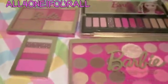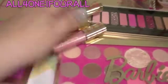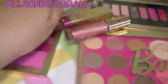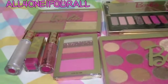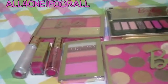So this is my BYS Barbie collection. And like I said, I got one of each of these. I'm thinking about getting a couple more, like just the silver eyeshadow and the palette, and then there's a cosmetics bag. I'm hoping that I can fit all of this in the cosmetics bag. So I'm thinking about getting those. Just like I said, I'm really frustrated with my mailman. But anyway, just wanted to show you that as well.